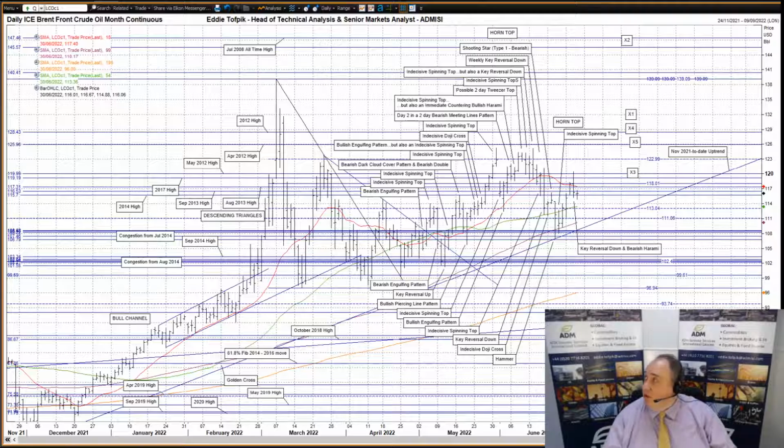I'll start with ICE Brent crude oil futures. A combined key reversal down and bearish harami yesterday. What was interesting about yesterday's action was twofold.